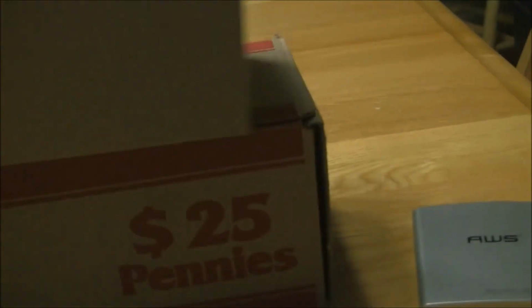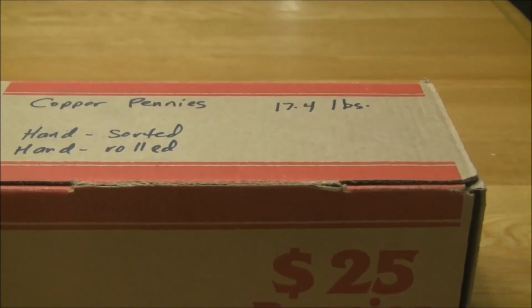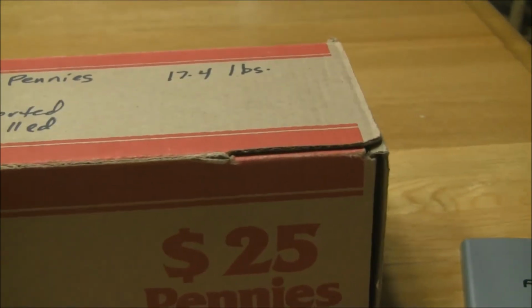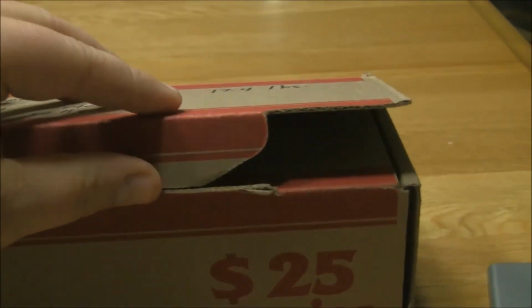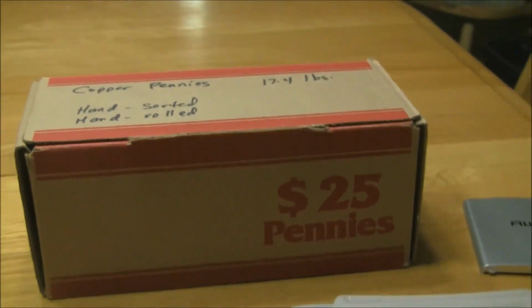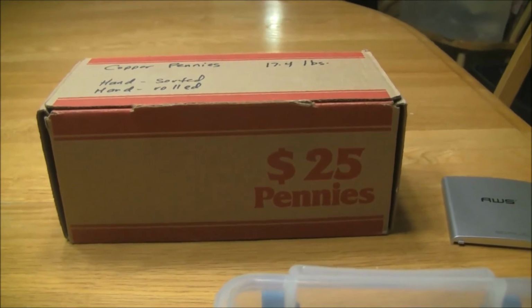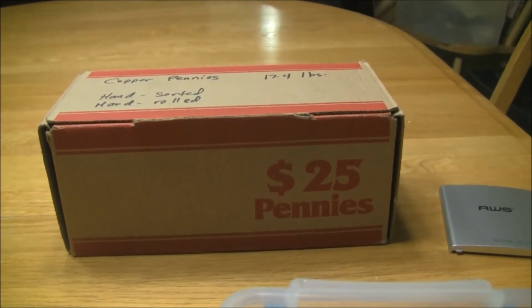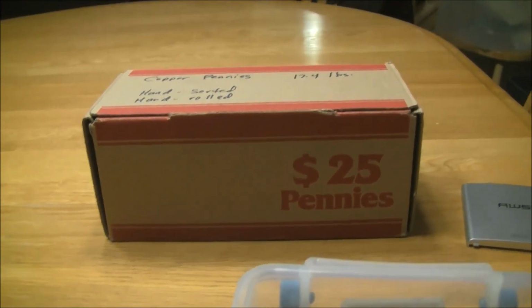And then what you have here, this is a full box now of copper pennies, and it comes in at a little bit more than 17 pounds. So there we go. So my intention is just to, I don't know if I'll ever sell them or whatever. It will always be worth at least the $25 in pennies that are there. But in this form, sorted into this brick, not a big deal to throw out in the garage or whatever.